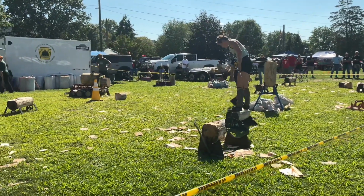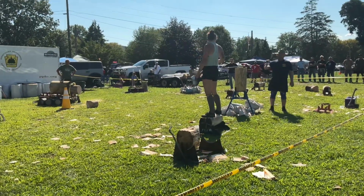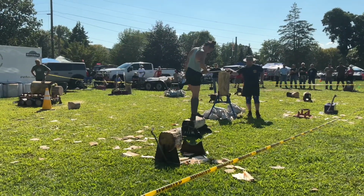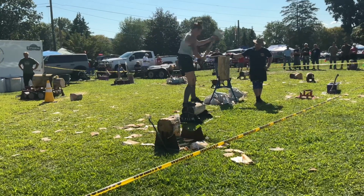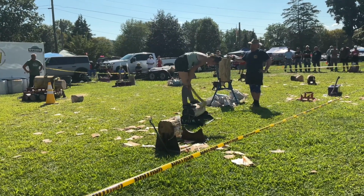11 hits in the front side of this log. You heard Martha King talk about 20 hits in this underhand. That's a good 10 and 10 would be a good way to finish off this log. We're at 11 in the front side, but it's done. The front side of this log was very cleanly cut.